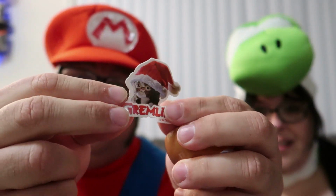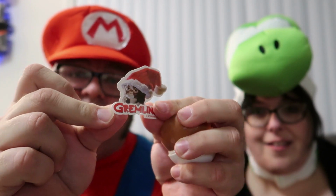Here's another ball, kitties. How many more do we got? One more. Here you go. All right. That feels like it's empty. A sticker! A little sticker there. We gotta tap these to see. Here we go. A little Gizmo sticker. He's wearing a Santa hat. Oh, that's cute. I really like my sticker.